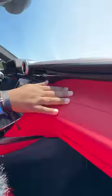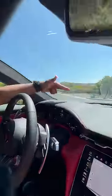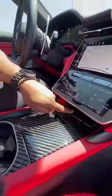The inside is way nicer. You get suede on your roof, these heated and ventilated red leather seats, more red leather on your dash, this curved display with Apple CarPlay and Android Auto, a digital clock, digital mirror, digital display, head-up display, paddle shifters, carbon fiber with storage space, wireless charging pad, and a back seat for legless passengers.